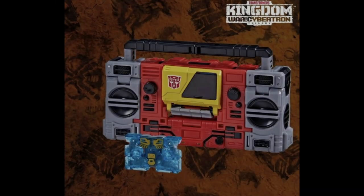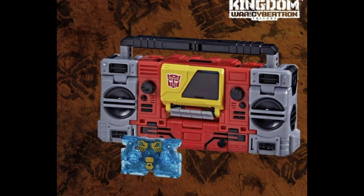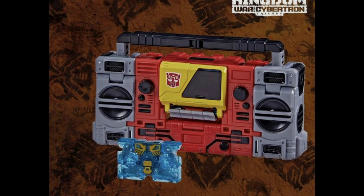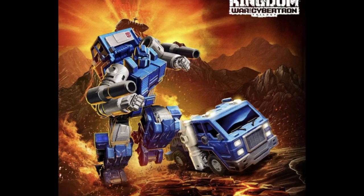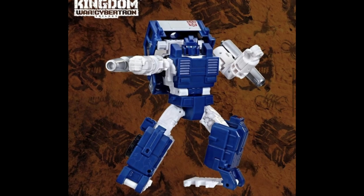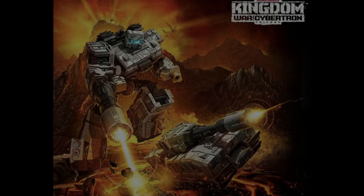Actually, Cyclonus came out in Kingdom, didn't he? So maybe not my figure of Kingdom, but maybe my second favorite figure in Kingdom, because this thing just looks absolutely epic. They also showed off Pipes, who, the more I see of this figure, the more likely I am to pick up this dude. So Hasbro, well done for managing to convince me of a figure that I didn't think I was going to pick up, but now I think I might.